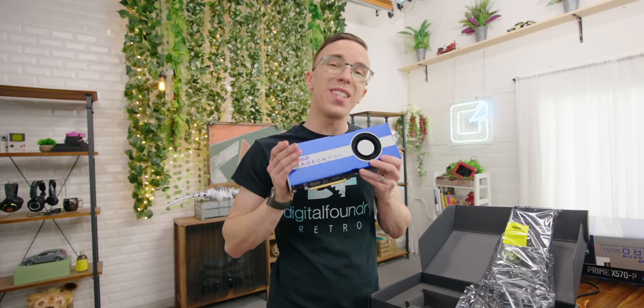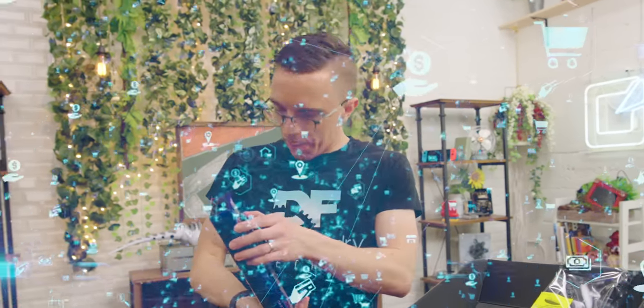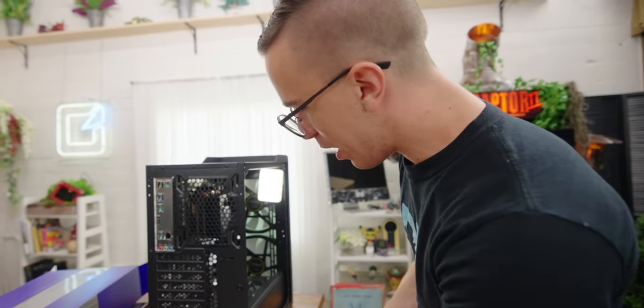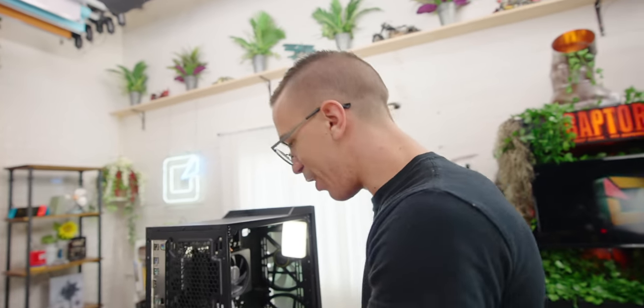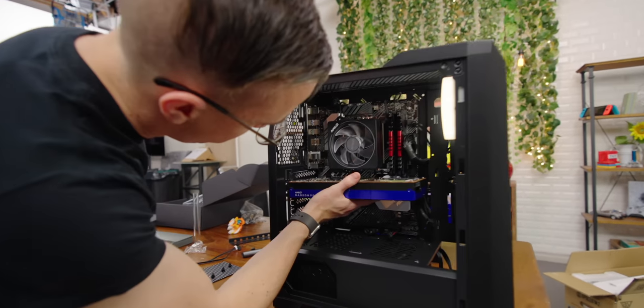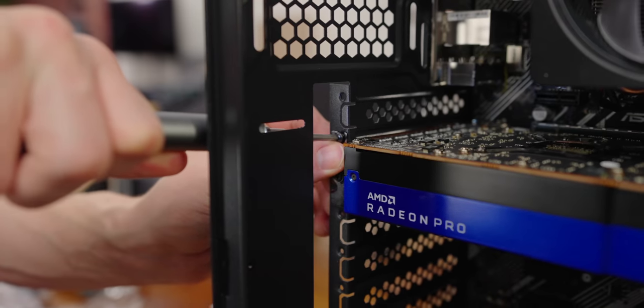You're gonna wanna use the specific Radeon Pro drivers, which have a lot of optimizations for things like Blender and other professional grade applications. I will say our color scheme may be looking a little bit unusual for this. All right, let's slot this in. See how it looks. I mean, that's not going anywhere.